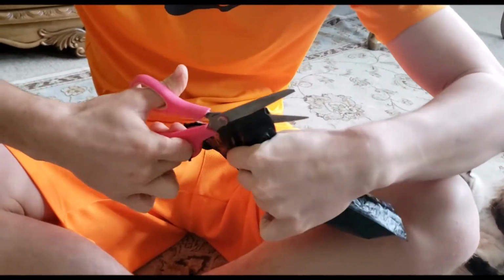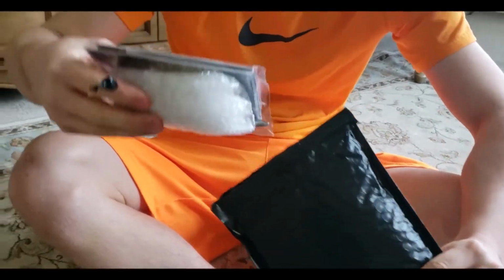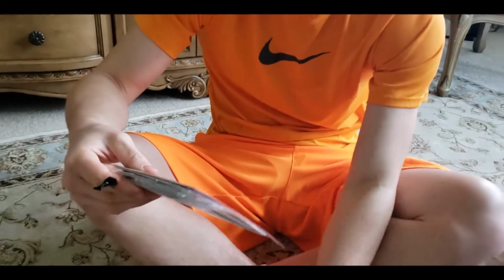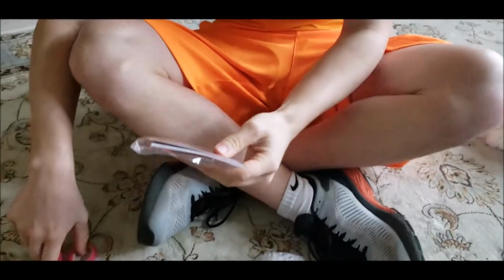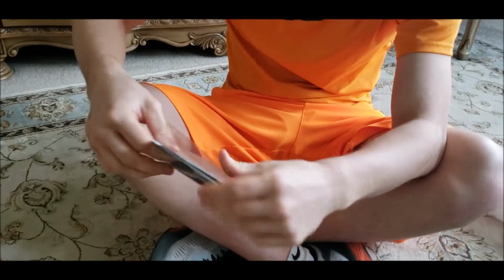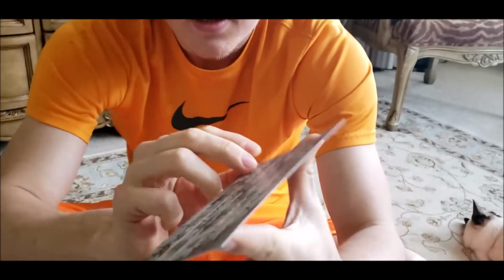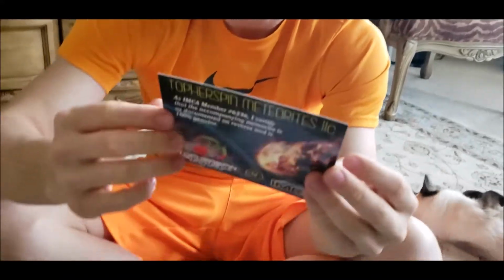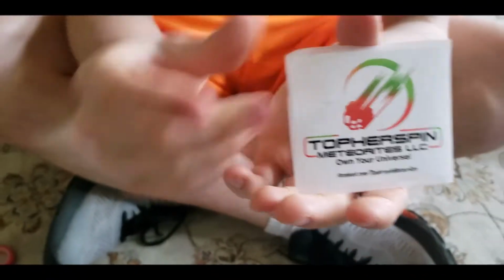All right, here we go. Oh, wow. Okay. So this says Topherspin's Meteorite LLC. Let's open this. Well, okay, a lot of stuff just fell out. The first is halite olivine, which is a space crystal. The second is an unclassified chondrite. So we're gonna check these both out. I'm super excited. I think this is the company sticker here.